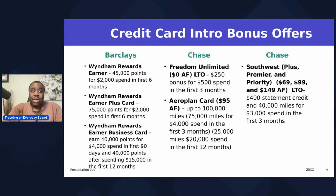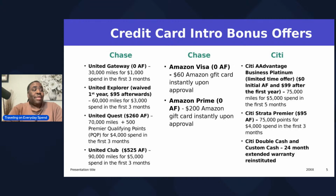For the Southwest Airline credit cards, regardless of the annual fee, we have a limited time offer for $400 statement credit, as well as 40,000 miles for $3,000 worth of spend in 3 months on all three of the credit cards. And then we also have the United credit cards that also each have elevated offers all the way from the no annual fee Gateway all the way up to the United Club at $525. The Amazon credit cards also have bonus on them.